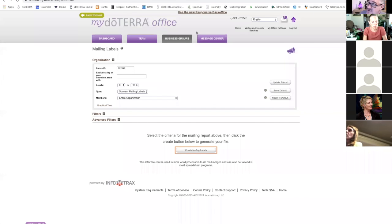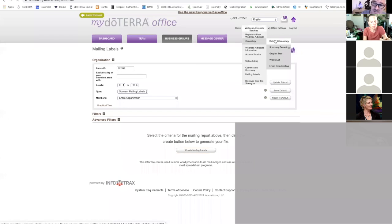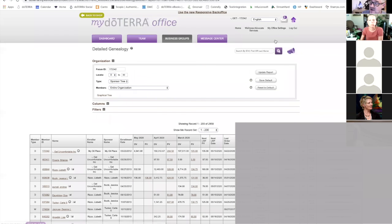But here's what I do, and I'll give you my shortcut for that because it's a little complicated. I go to my detailed genealogy, and let's say that I want to send everybody on Liz's team an email.